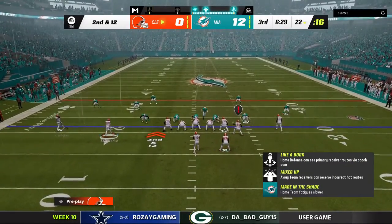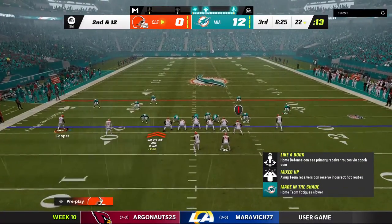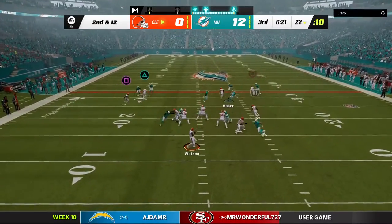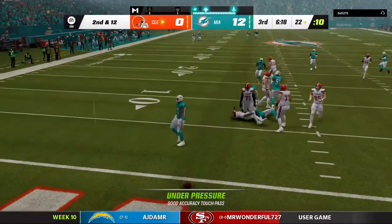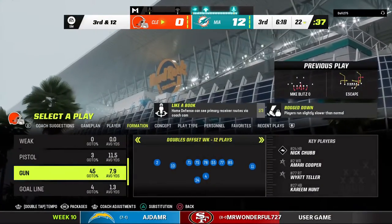Now they got some time. The running game struggled in the first half. Opposition knows how to focus on defending the pass here. They've got to re-energize that ground game and maybe open things up for a comeback here in this half. The second down attempt there knocked down as it leaves the quarterback's hand, and it's incomplete.